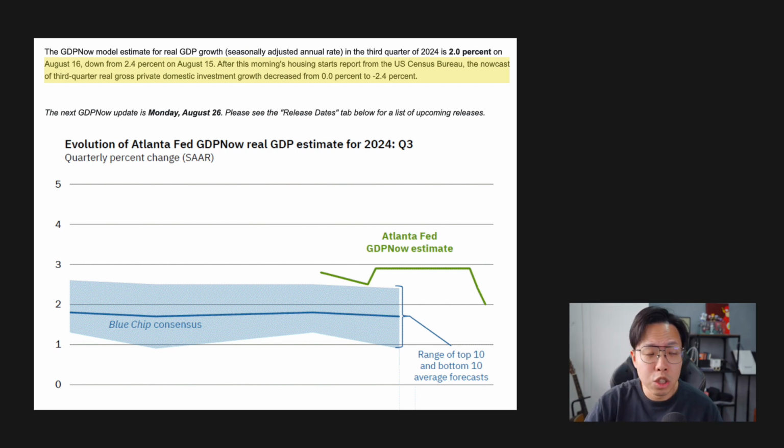So why am I paying attention to this? This is basically playing into the whole narrative that the economy might be slowing down. Whether this is just a normalization or a bigger decline is something that we need to pay attention to, which is why I'm looking at this moving forward.